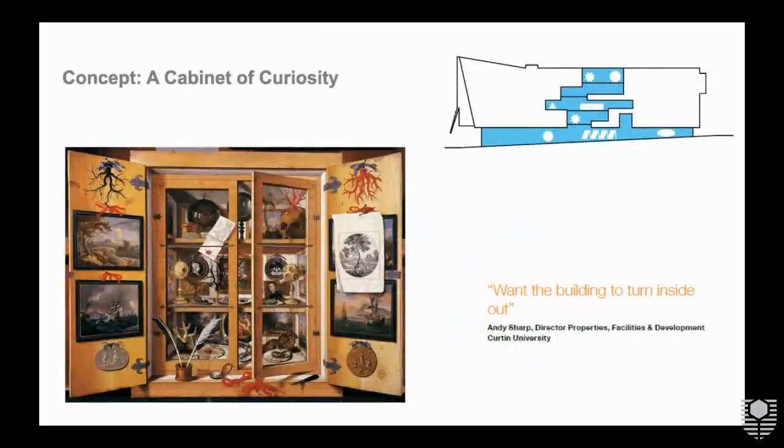Similarly, the idea of the building being like a Wunderkammer or a cabinet of curiosities was another anchoring concept for the design. A building that embodies the character of a 17th century artefact, where small collections of extraordinary objects are displayed and categorized to tell stories about the wonder and oddities of the wider world. It's a bit of an obscure reference, but this concept also really links to the initial Curtin vision statements from the project definition plan.